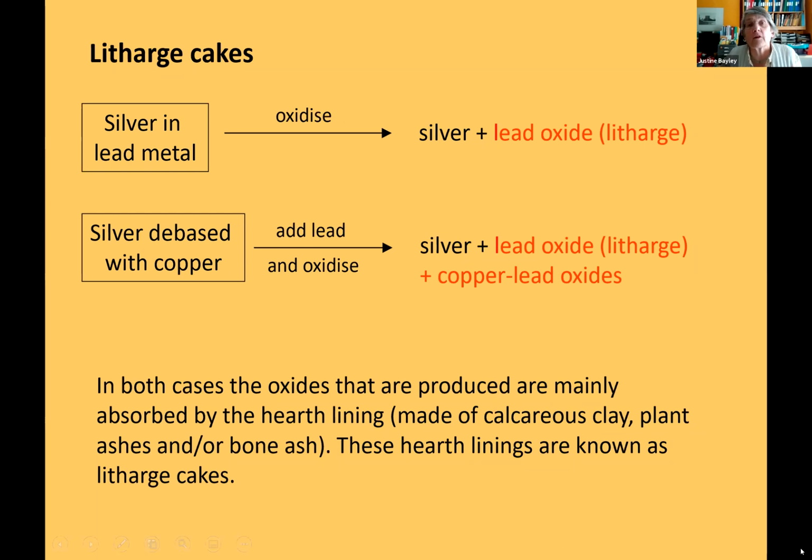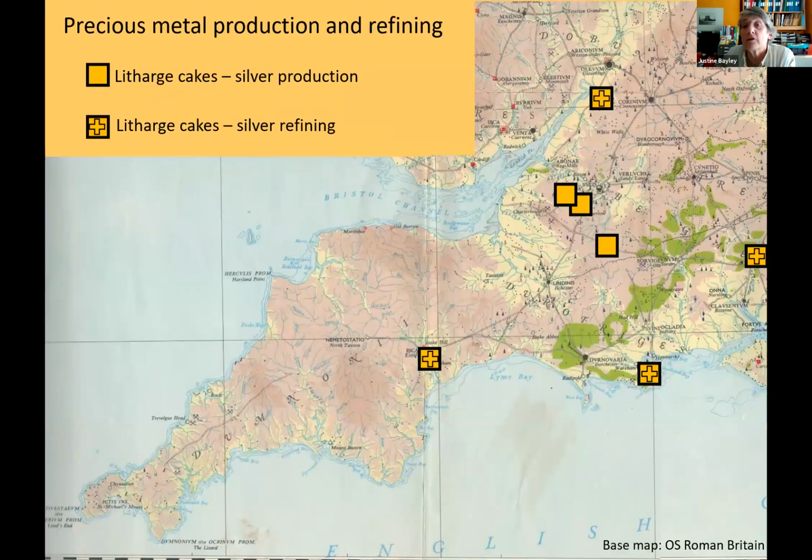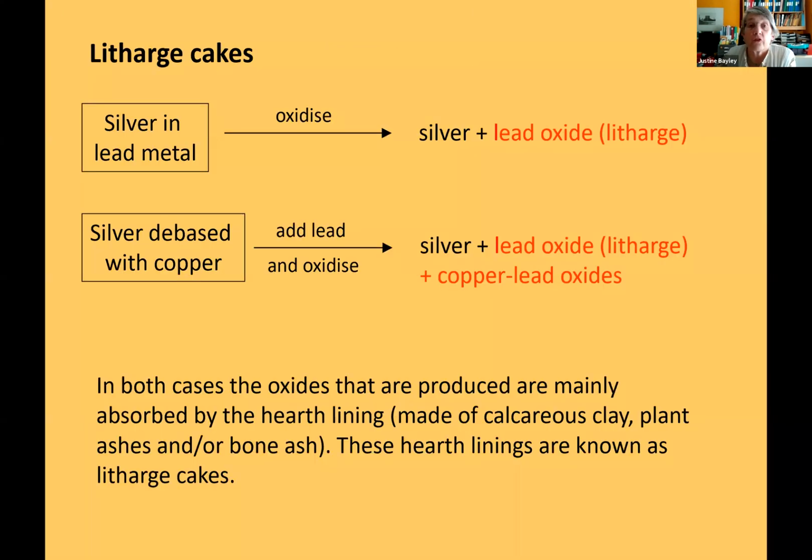But you also get litharge cakes found with a lot of silver, a lot of copper in them as well. And this is from refining debased silver that's been used and is now, before it's reused, purified back to pure metal. If I go back a couple, these are found not in the areas where you've got lead sources, but in areas roundabout, in towns, other places.